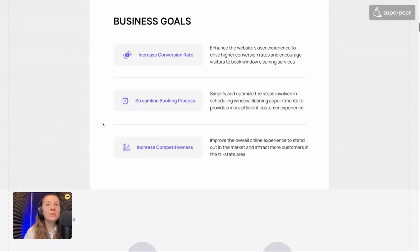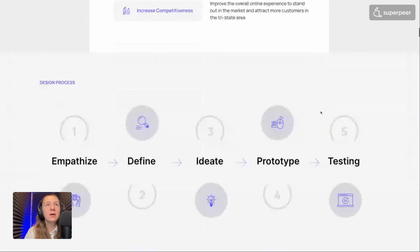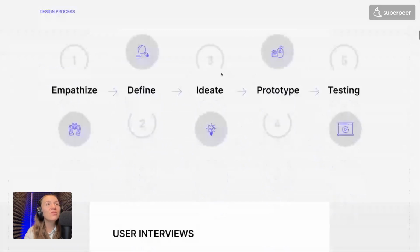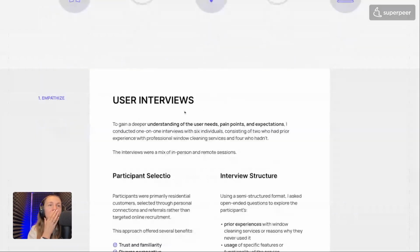Okay, a design process. I don't know. I'm not a big fan of seeing the design process because I know you probably were following it. Design interview process.